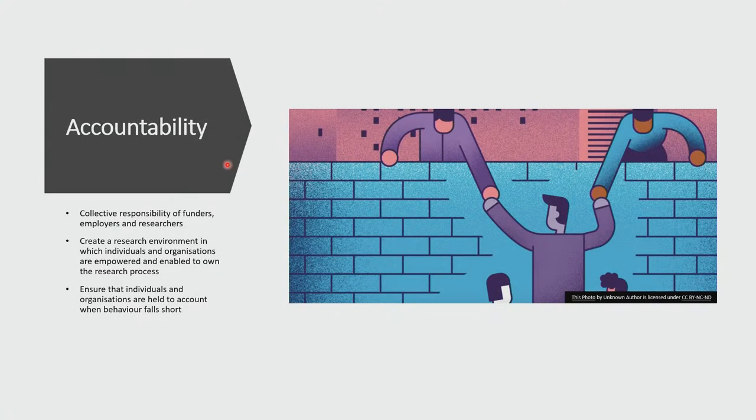Accountability in the context of research integrity refers to collective responsibility of funders, employers, and researchers to create a research environment in which individuals and organizations are empowered and enabled to own the research process and ensure that individuals and organizations are held to account when behavior falls short.